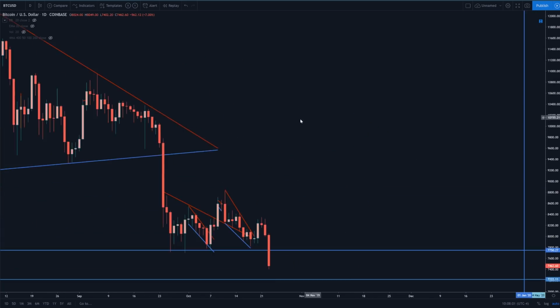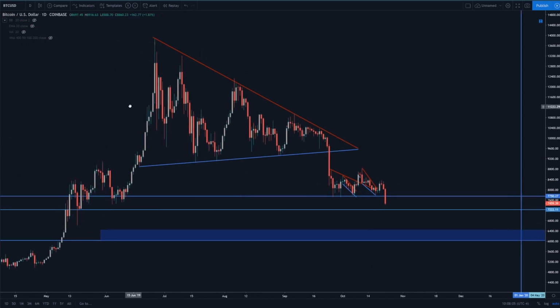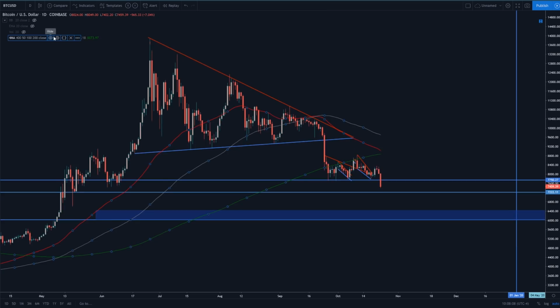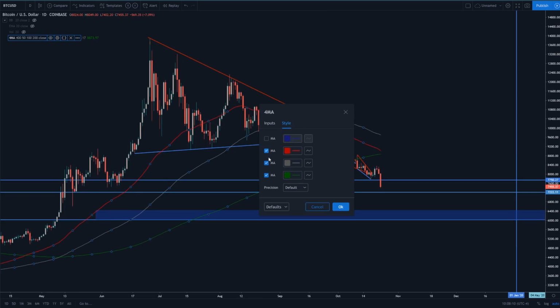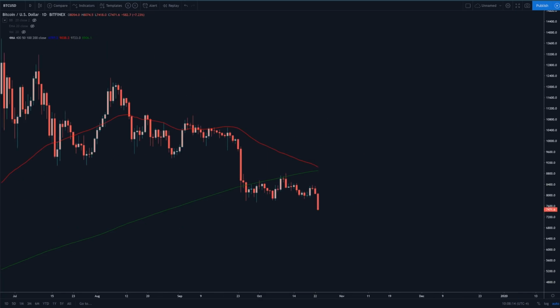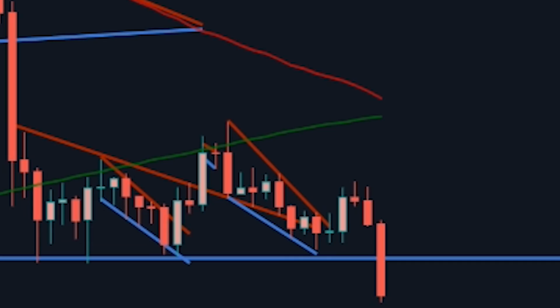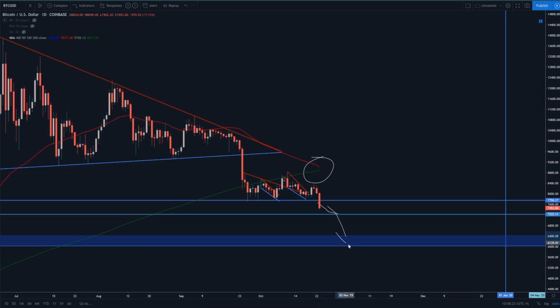Now, one more scenario here to wrap the video out is this. Bitcoin goes to $7,200 over the next couple of days, and then we see a death cross here in the next week or so from the 50 and the 200 moving averages on our daily chart, and then this drives us even lower. That would be most unfortunate, and that is something that could definitely happen. If Bitcoin does come down here, trade sideways for a few days, we see the death cross, that could push us all the way down to $6,000.